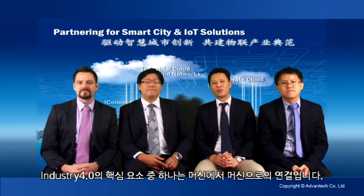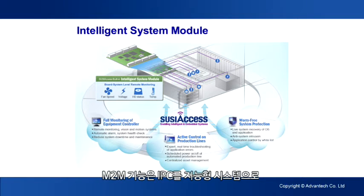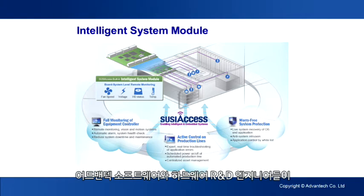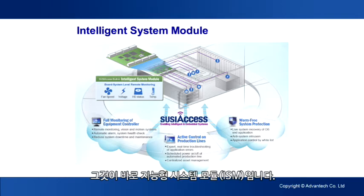Okay, thank you, Brian. In Industry 4.0, one of the key elements is the capability of machine-to-machine. We call it end-to-end capability. The end-to-end capability empowers us to transform the IPC into an intelligent system by virtue of the advantages of embedded core technology. Advantech software and hardware R&D engineers have successfully designed a comprehensive perception device, the intelligent system module, ISM.